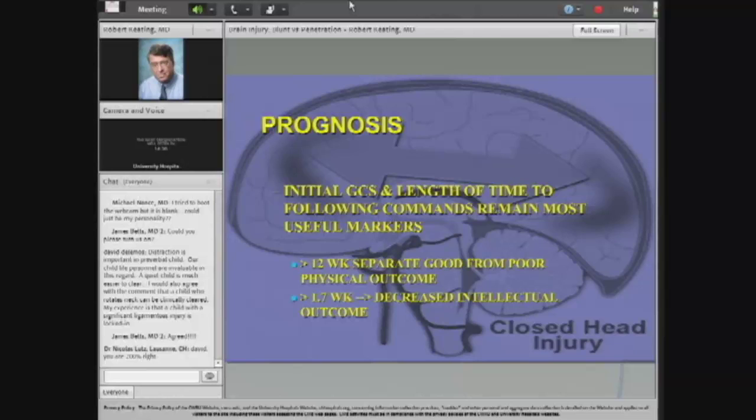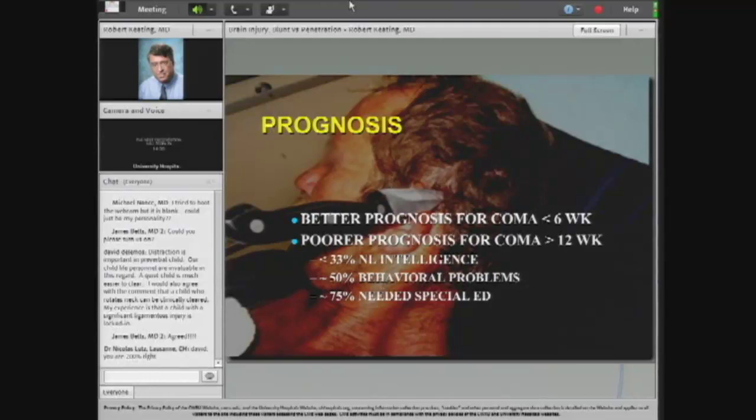We also look at the length of coma. 6 weeks is generally a good ballpark. If you're in coma less than 6 weeks, you have a reasonable outcome. If you push past 12 weeks, you're looking at issues with cognition, behavior, and developmental, and so forth.